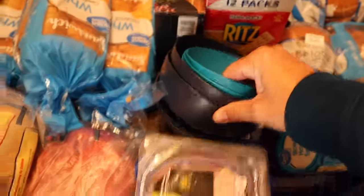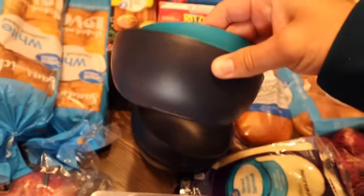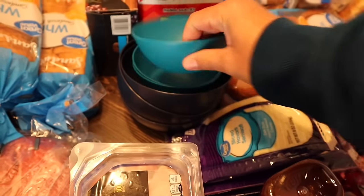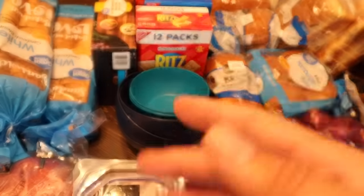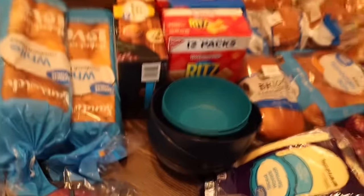We got us some new bowls, it looks like. Let's see what we got. Three of these, kind of like, are these black? Yeah, black bowls. And then we've got three of these itty bitty little kind of tealish. Is that right? I don't know. I feel like whenever I say teal or blue, everybody else argues with me. No, everybody else is colorblind.